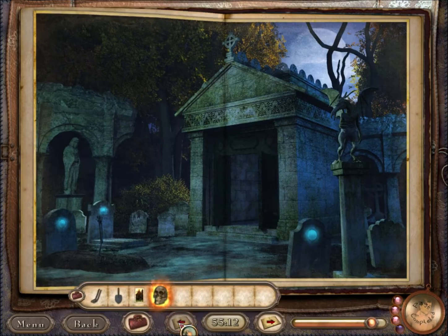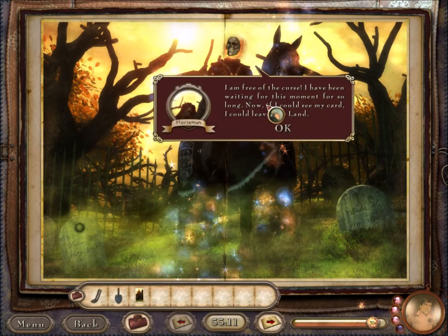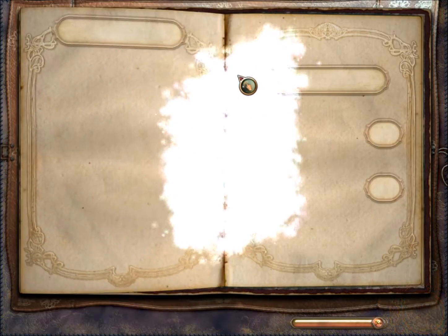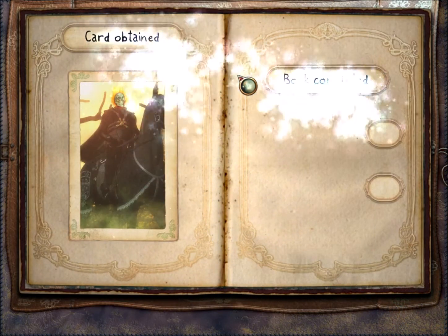Got it. And this gives us the Headless Horseman's head. We're gonna give it back to the Headless Horseman. And give the Headless Horseman his card.